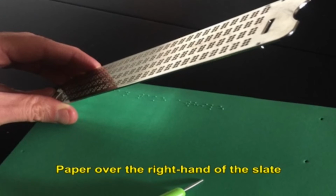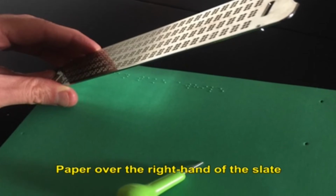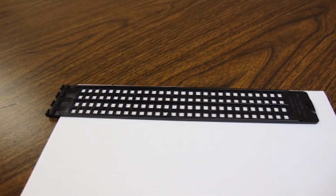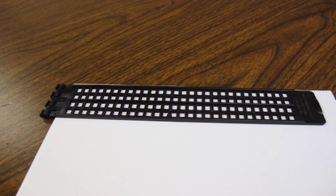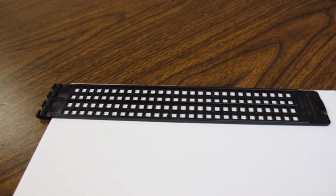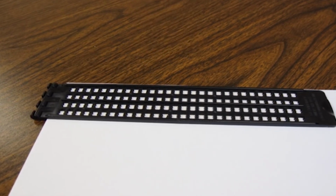Place a piece of paper over the right hand side of the slate. The top of the paper should be at the top of the slate, the left side next to the hinges. Now, close the window part of the slate over the paper like closing a book and push it down firmly. We will hear the sound of the 4 corner pegs poking through the paper into the corresponding holes to fix the paper in place. Now, the slate is ready for use.